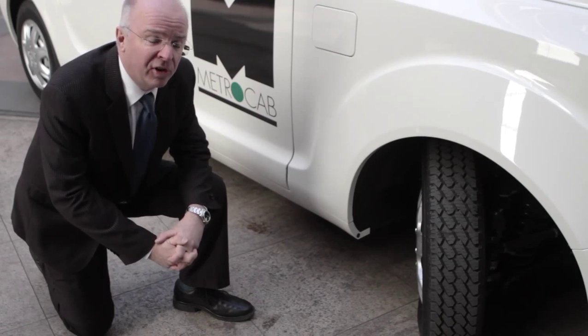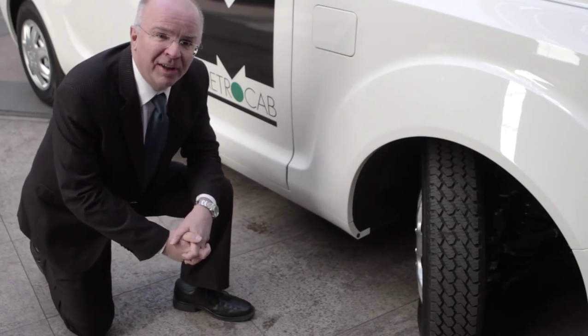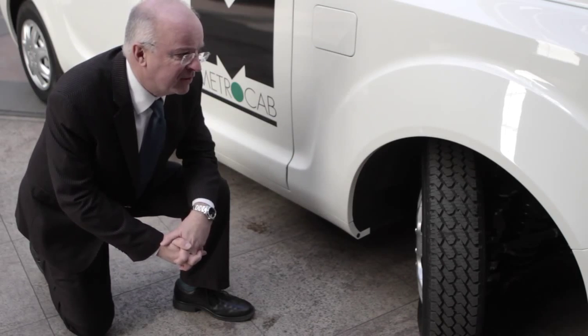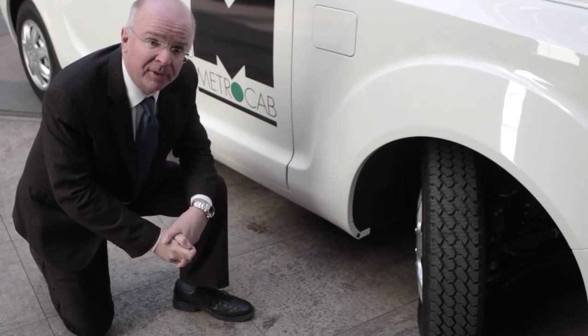Meets the famous turn-in circle that's typical of London taxis, and here you can see the incredible angle that the front wheels can take so that they can actually turn in the street as is a requirement.